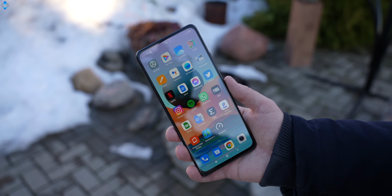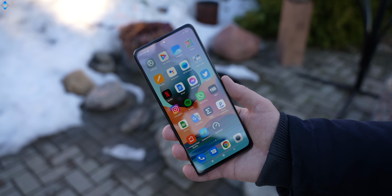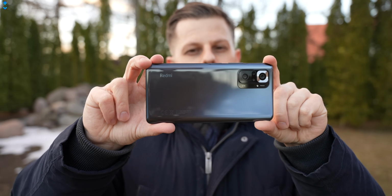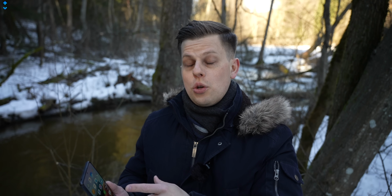When it comes to battery, this device ships with 5020 mAh unit, and I would say that the battery life is very good. Screen on time really depends on how you use the device, but here is my usage scenario. I went to this location to take about 220 pictures, I shot over 20 videos, and I used the phone's screen brightness at 100%, and I also used 120Hz refresh rate.